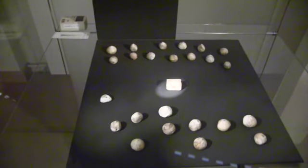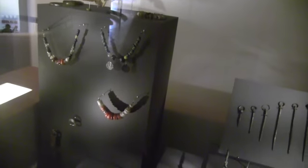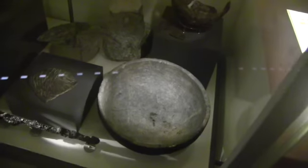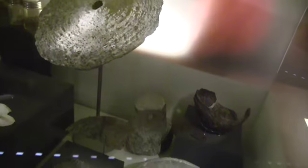Pieces of a board game. Interesting about museums all over the world is that we all made the same kind of tools. Awls or hairpins, combs, necklaces, rings. Here, implements made out of local resource, guess what? Lava.